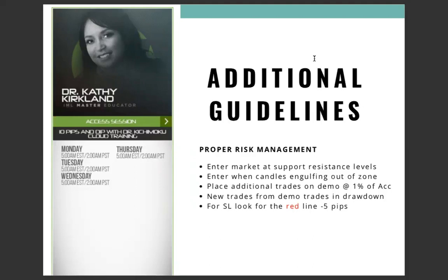Now, for stop loss, if you do want to have a stop loss, there's a red and a blue line that moves. And you can use that. The red line, she says, is your stop loss. Okay. And obviously, you want to put your stop loss 5 pips above that, because sometimes it wicks just above. So you don't want it wicking and touching and hitting your stop loss, then dropping perfectly for you to get what would have been a whole load of pips.